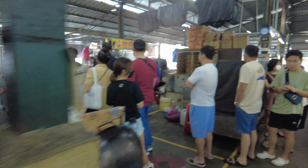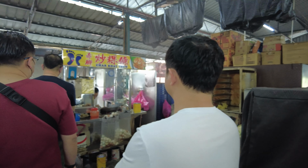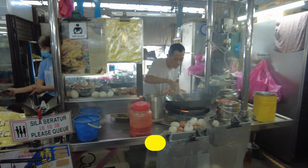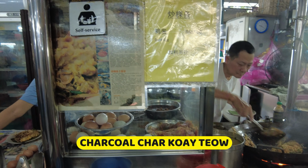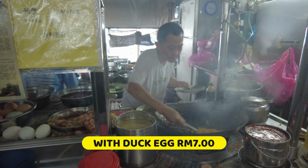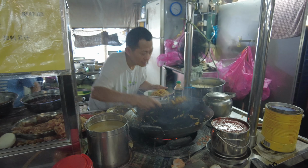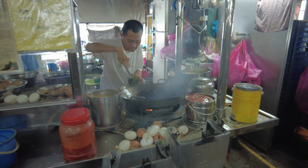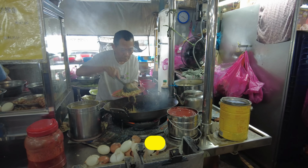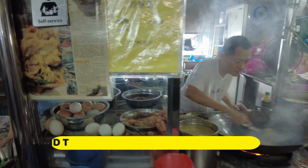And this is a char kway teow which has another long line, so yeah, looks very famous. Okay, it's a duck egg char kway teow. Should we try this? Yeah, probably gonna try this. And it's only 7 ringgit.